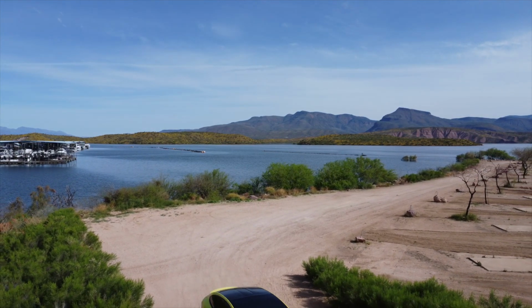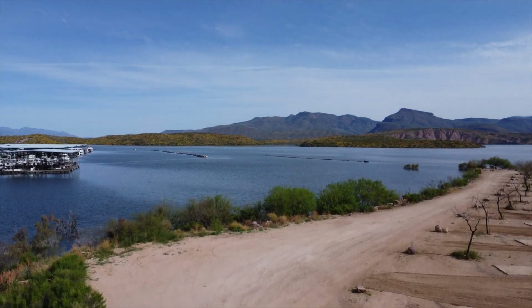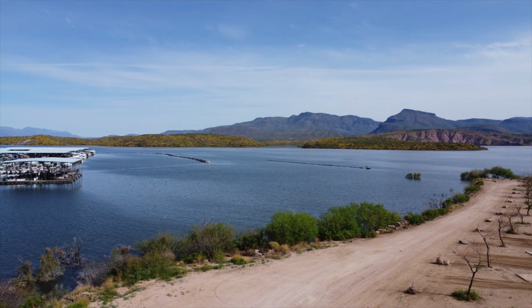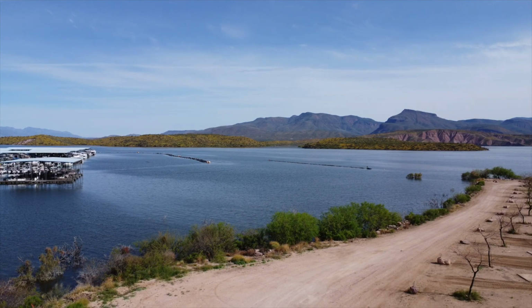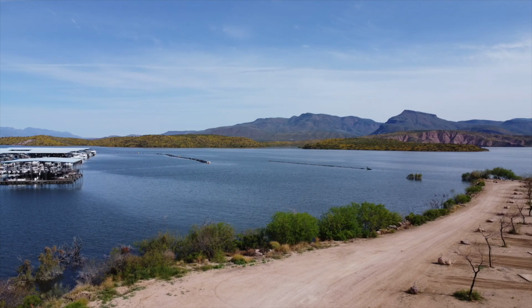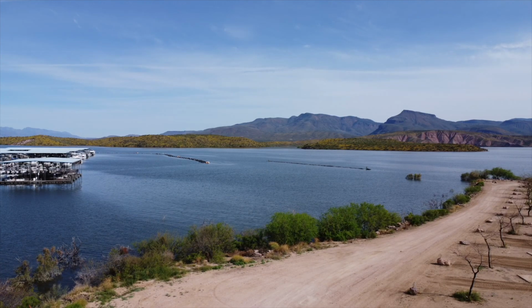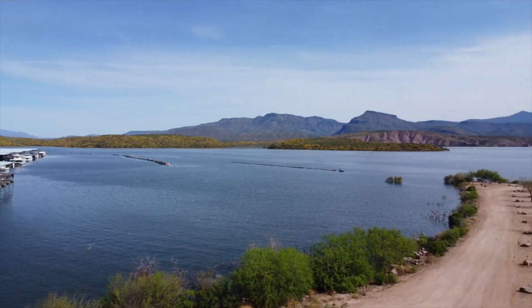Next to that shoreline, or to the dam itself, is the Apache Lake, and after that is the Canyon Lake and then the Saguaro Lake. So there's one lake after the next until it ends up in the Salt River Canal, which goes all the way through Phoenix and supplies Phoenix and the surroundings and all of the agriculture with sufficient water, as we hope. At least this year, we are looking forward to enough water.